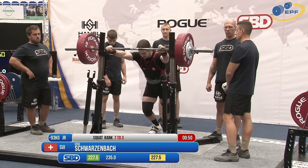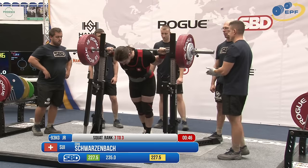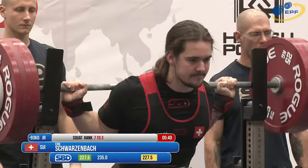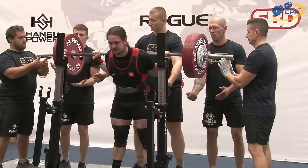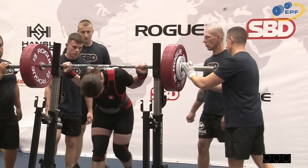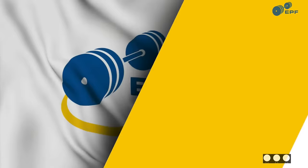Eric Schwarzenbach of Switzerland now, 235 kilos, just 2.5 kilos below his current best. Opener looked good. This is a 7.5 kilo jump. Still moving well, slight sticking point, a good lift. When we start to see it slow down in certain points, we know that is likely where the sticking point will be as the weight gets heavier. But one that hopefully he can continue to push through.